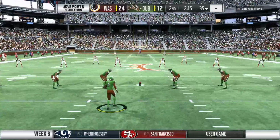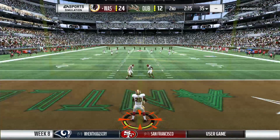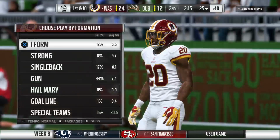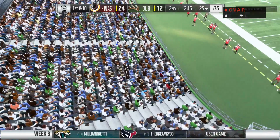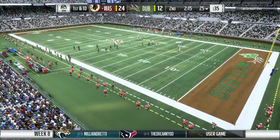Set now to kick this one away, and off it goes. This is taken about 7 yards deep. And they'll put up the stop sign there as his guys will get it at the 25. Out comes the Redskin offense now as they get set to begin another possession. And for them, a touchdown their last go-around.